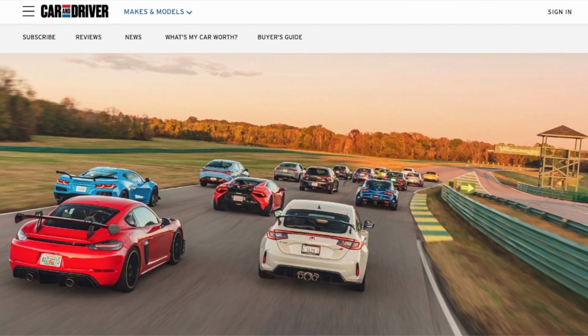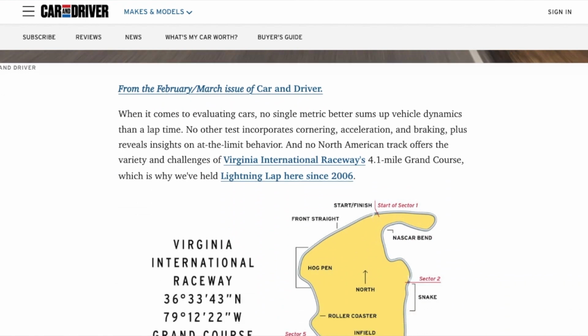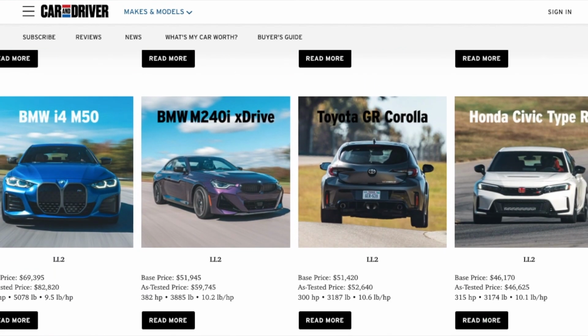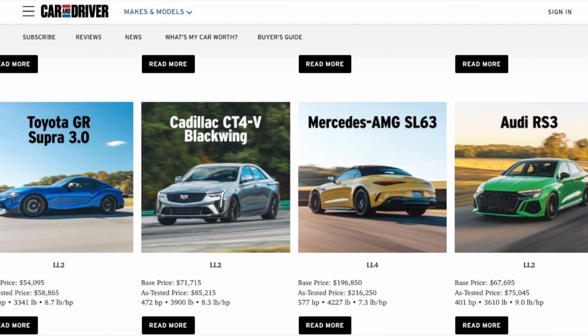And that got me thinking about the Lightning Lap results from Car and Driver. So they just released this early last month. And Car and Driver has been doing their Lightning Lap test since 2006.